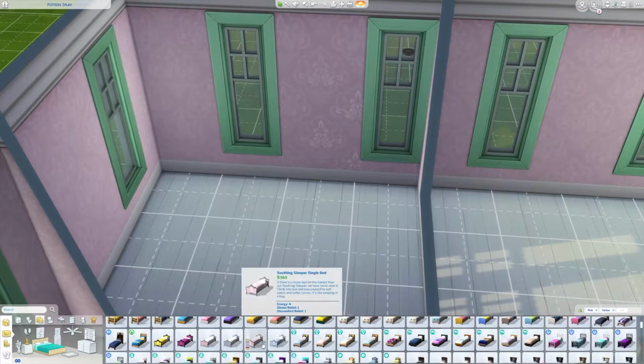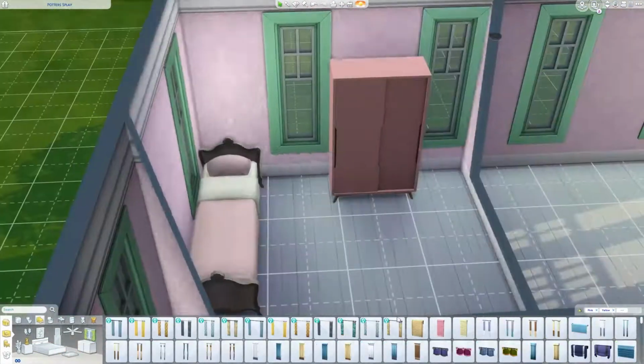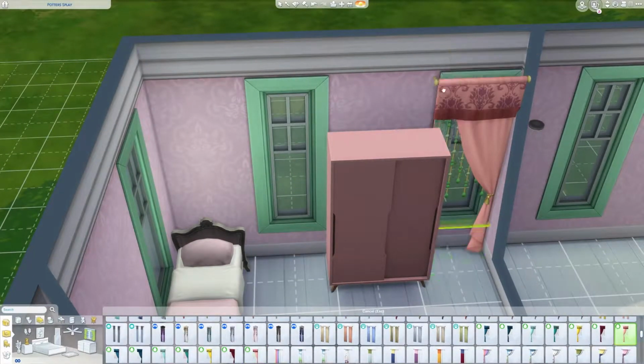Did I give her a floor? No, I didn't. Everything in her room's just pink, which I think actually came out very, very nice. It's kind of like an explosion, but kind of not.